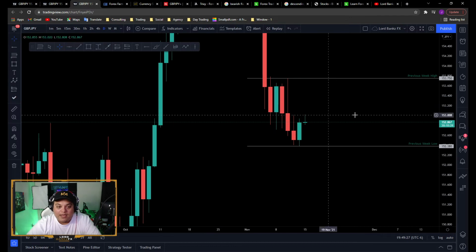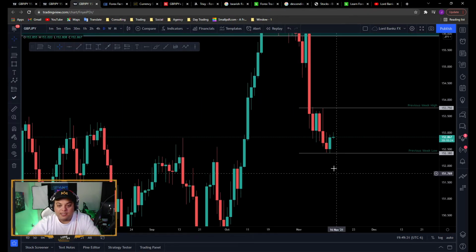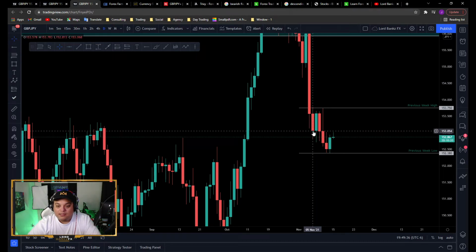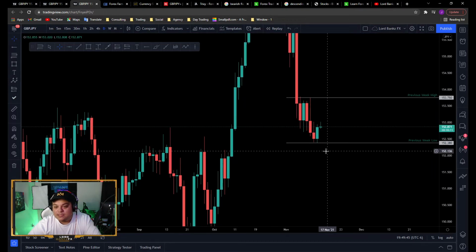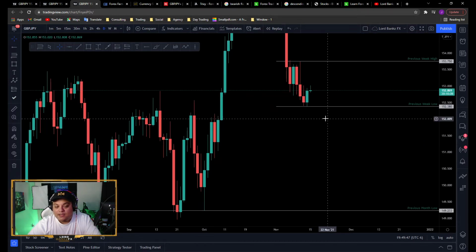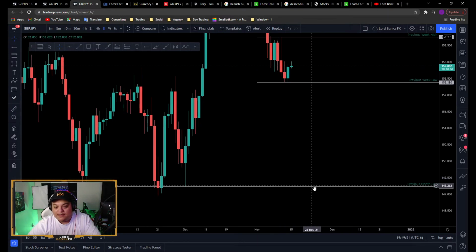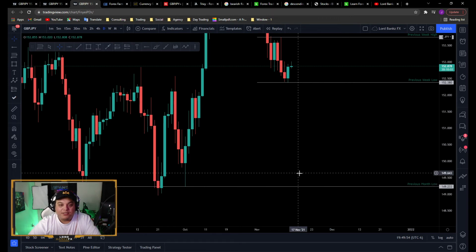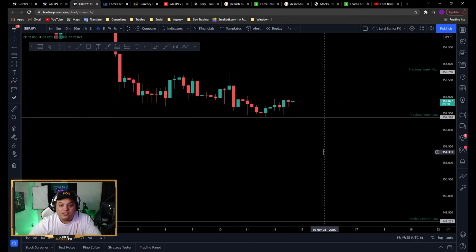Okay. Right now, my bias is still to the downside, but to be honest, unless I see a break of market structure above 153 closing, I'm going to look to continue to sell because the direction we're going is down. And I don't mind selling it down here to the previous month low. At this point, then I would read price action and then take action at that point. Okay, so let's look at the 4-hour.